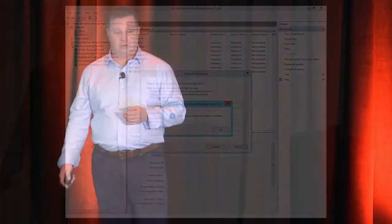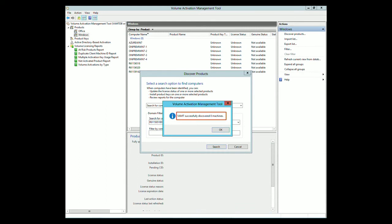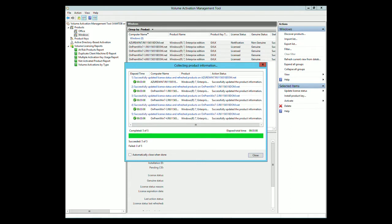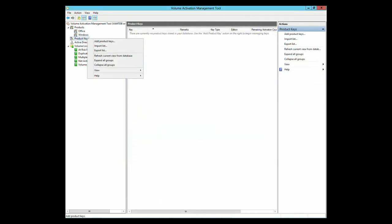And it's going to find those computers. I can click OK, and it'll start to add the details of those computers to my database. And once that's completed, I can click close. So now I've set up VAMP, connected to my database.